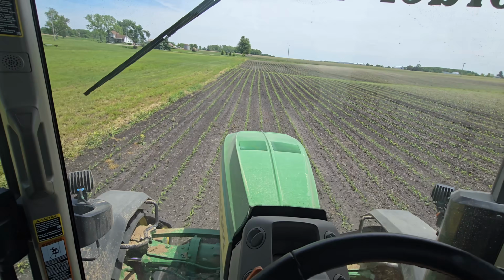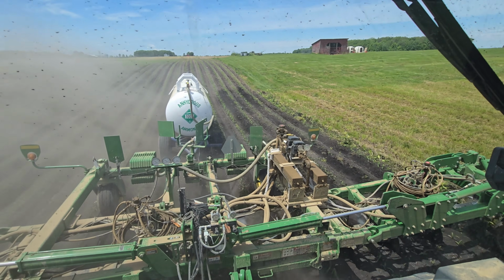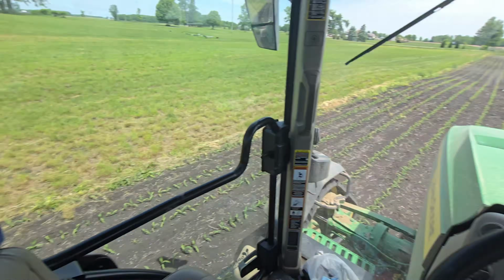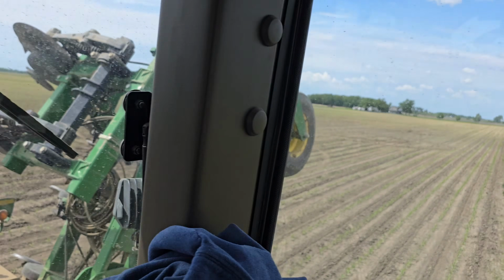But we're going to slow down a little bit so we don't bury our corn, because a lot of times the dirt is soft and it flows, and yeah, we're burying it anyway. See that? Slow down. Let the pressure off. Just wrap this one up.